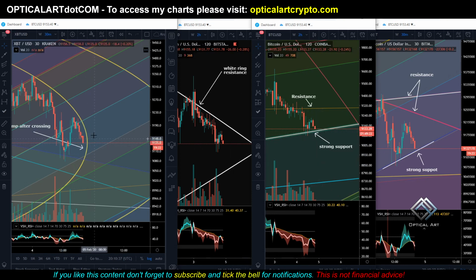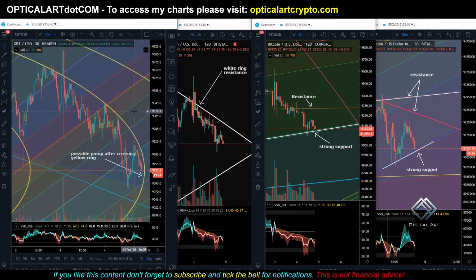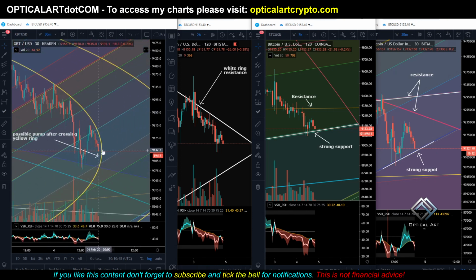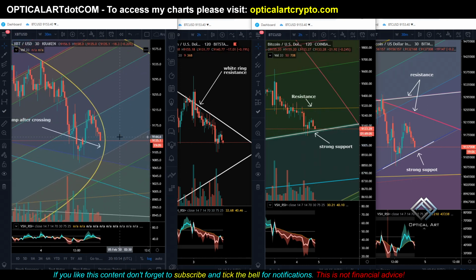But if we do get a pump, again, guys, usually when you're following down a ring and it's actually keeping price, and you can see how perfectly we're following down this, once you cross the ring, you can expect something to happen. So one scenario is we break support and drop much lower, but it is possible that when we cross this ring we could get a pump. If we find support here around 9,125 and then cross this ring, I think it's possible we could get a push up.